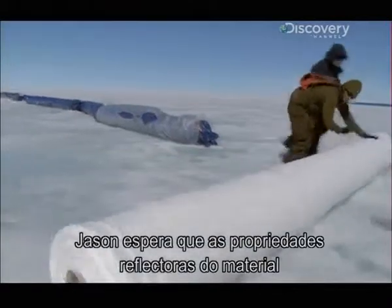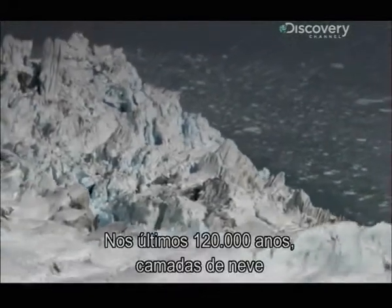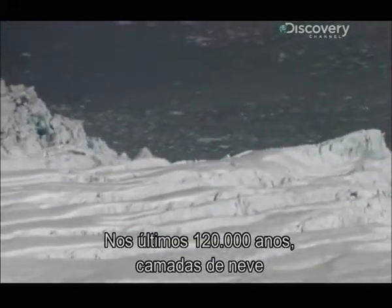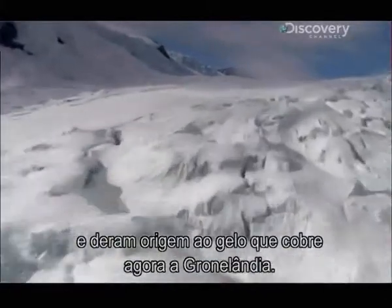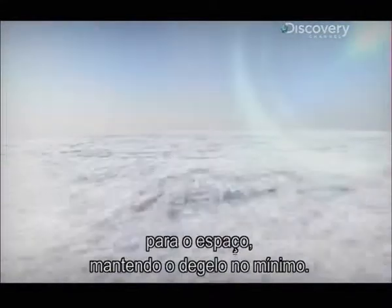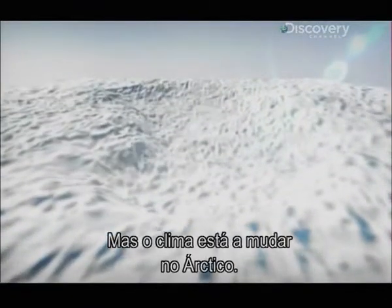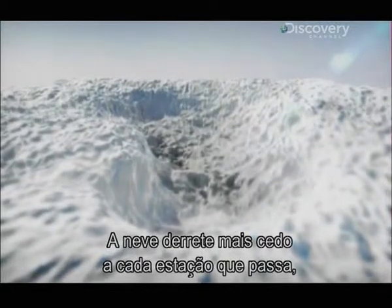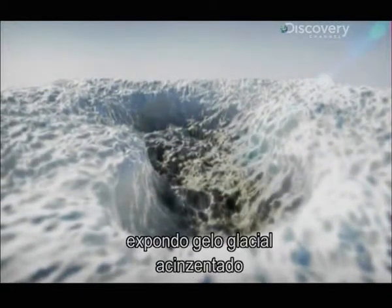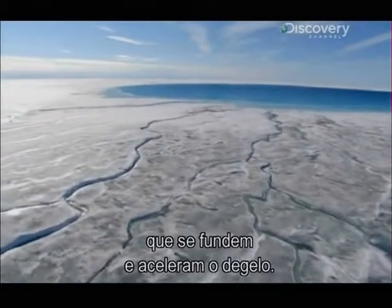Jason hopes the reflective properties of the material will mimic those of snow. For the past 120,000 years, layers of snow compressed centimeter by centimeter to create the ice that now covers Greenland. For much of the year, the snow reflects sunlight back into space, keeping melting to a minimum. But the climate is changing in the Arctic. The snow melts earlier each season, exposing grayish glacial ice, which absorbs rather than reflects sunlight. As the ice melts, it forms rivers and lakes, which compound and accelerate the melting.